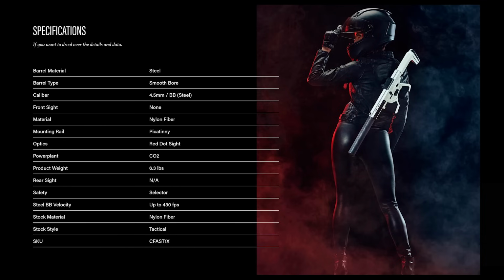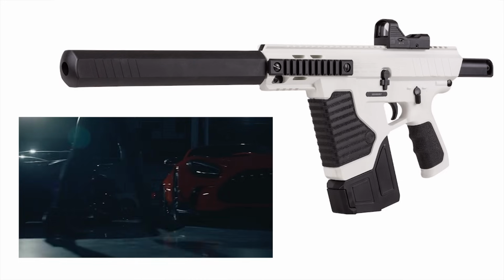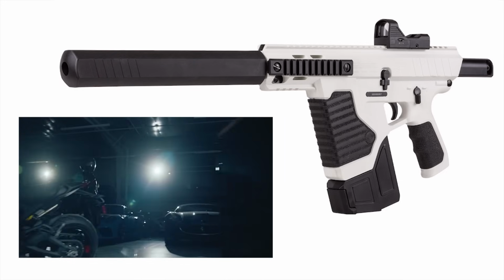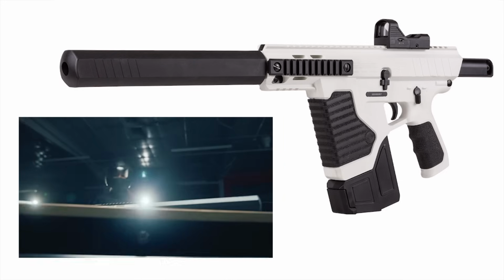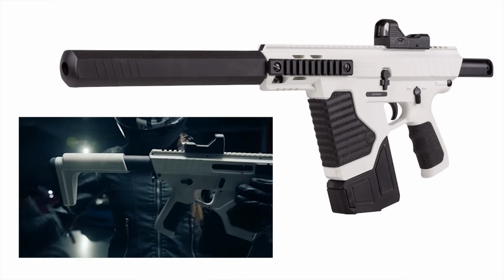This full auto BB air gun does dual duty as a rifle and a pistol, giving it two ways to blow you away. Lock in the adjustable removable stock and barrel extender, and you've got a red dot sight rifle ready to be emptied at long range. Take them off and you've got a full auto action AR pistol ready to rock and roll. Sounds good to me. All right, more statistics.